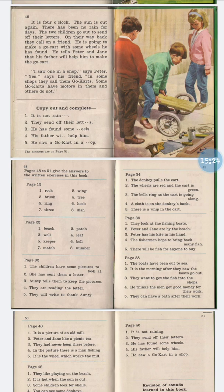"I saw one in a shop," says Peter. "Yes," says his friend. "In some shops, they call them go-karts. Some go-karts have motors in them and others do not."